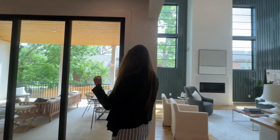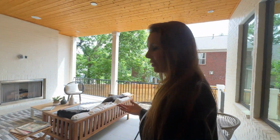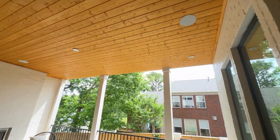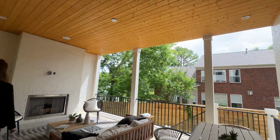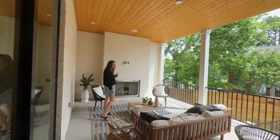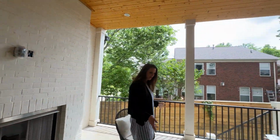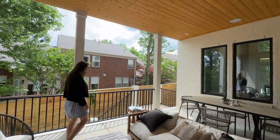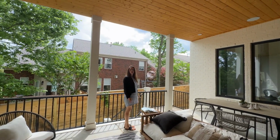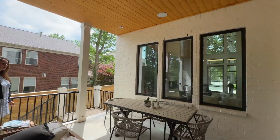I love this covered porch. It's really nice, and the surround sound continues out here as well, which is a nice touch. You have a gas fireplace, hookups for TV. I like that it's kind of off to the side. It's pretty peaceful out here, even though you are in the middle of the city. Close to the other houses, but this is really quiet, and you don't really hear as much of the traffic back here, which is nice.